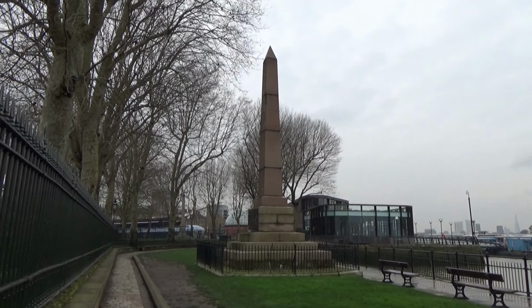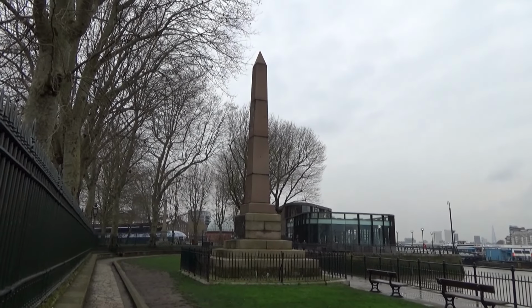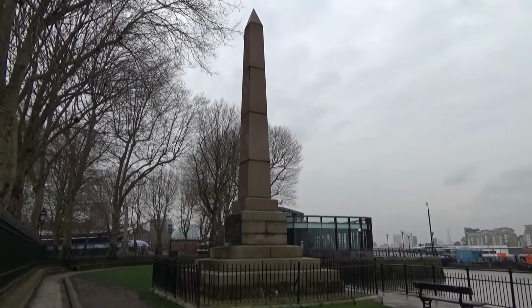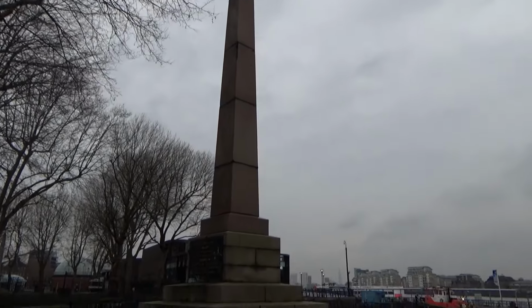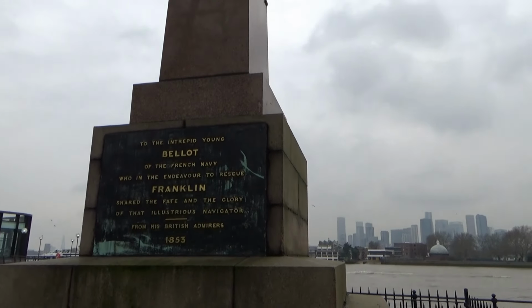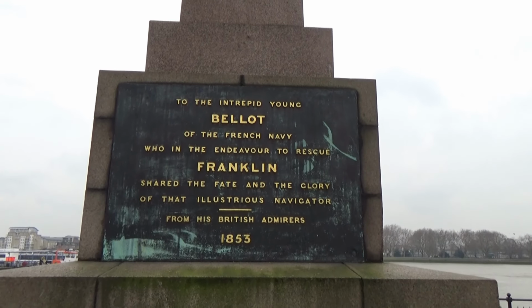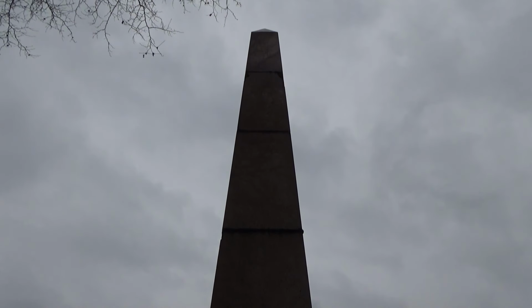And whilst I'm in Greenwich, I'd like to show you another memorial which also has links to our ill-fated Arctic explorers, and it's just over here. It's the one that you can see, this rather impressive monument here, and it is in memory of Joseph René Belleau, who participated in at least 2 expeditions to try and find Sir John Franklin and the Erebus and the Terror. There were, of course, several expeditions to try and find the Terror and the Erebus, and they all failed. There were some arranged by Sir John Franklin's wife and others by the Admiralty.